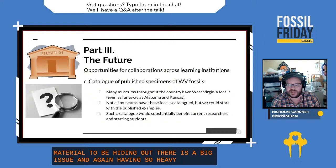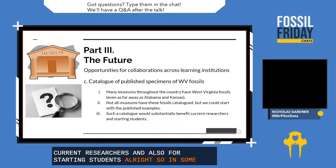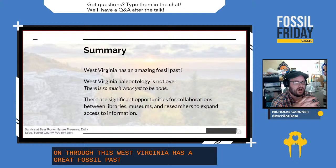And again, having a catalog of at least what's already been done would be a huge benefit for current researchers and also for starting students. All right, so in summary, and I hope you guys hang on through this, West Virginia has a great fossil past. The work is not done. There's so much left to do, as I've tried to highlight here.